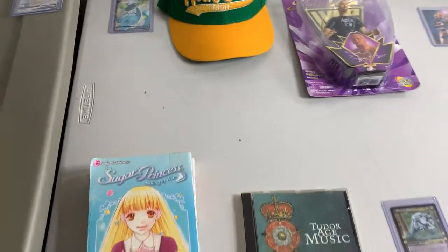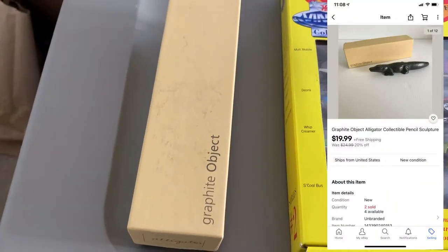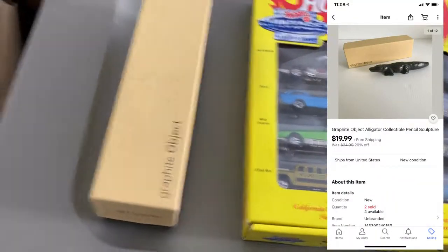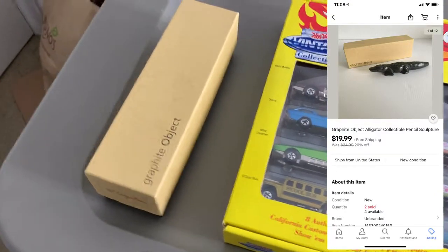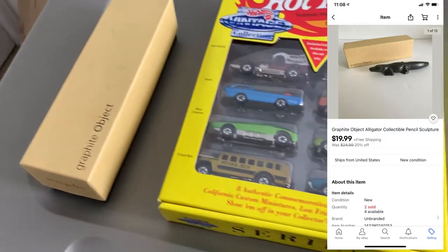It is Monday morning and I have 15 items to pack up and ship out today. So very good start to the week. First up, sold one of these graphite object alligators. This sold for $19.99. I actually have a few more of these and it honestly wasn't even that good of a buy. Had them for a very long time. Finally one sold, but glad to get rid of it.